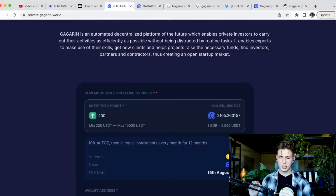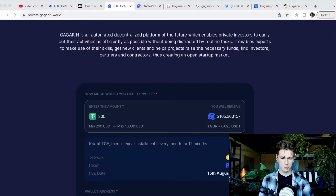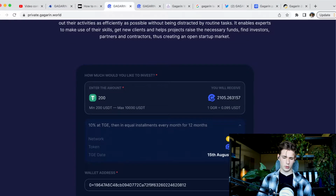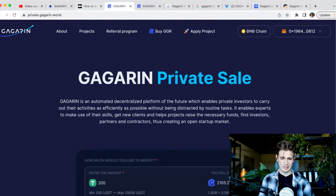Now, 10% at TGE is quite a lot. That could potentially have very good returns, of course, depending on how the coin will react at the TGE. Anyways, this is it for the token purchase and the tiers.